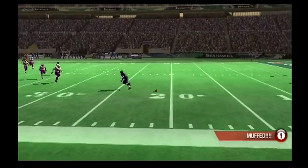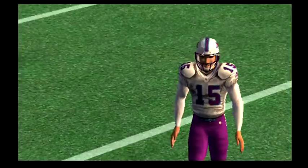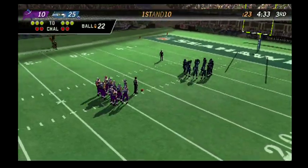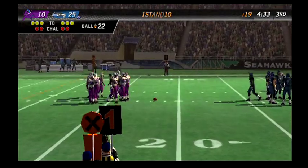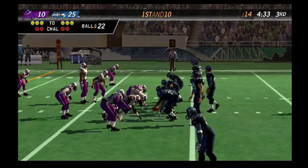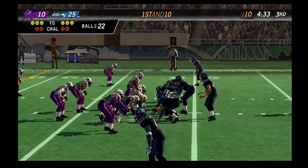He drops it. The Seahawks dive on the fumble. That was a lucky bounce. Ball on their own 22. Jones, the lone back. Hasselbeck sends a man in motion.